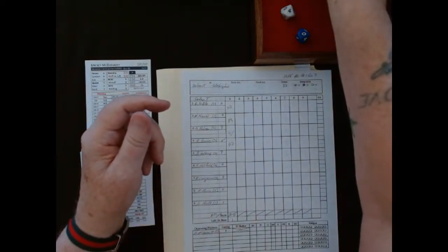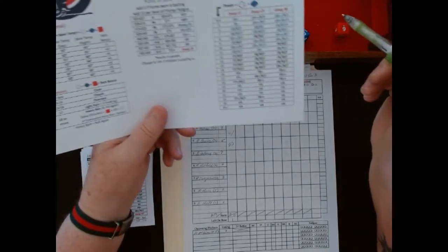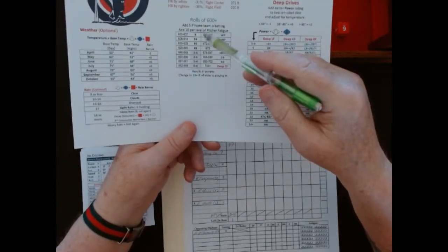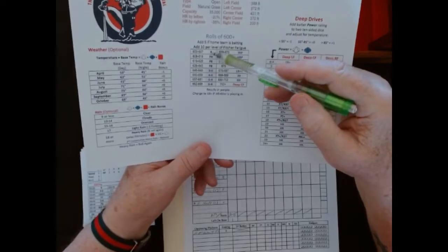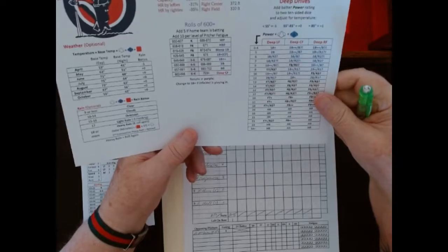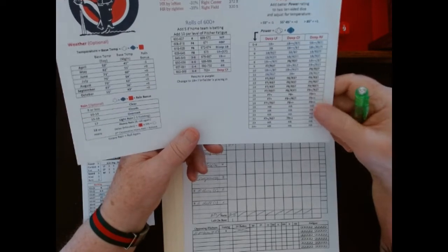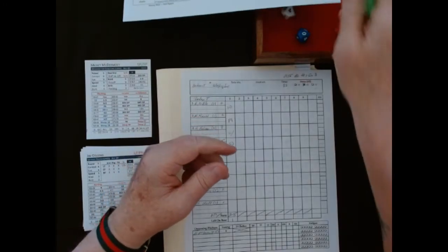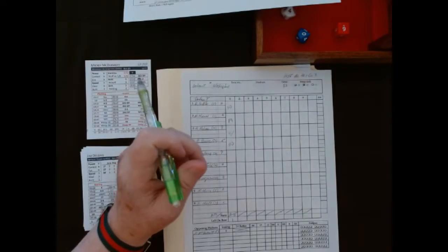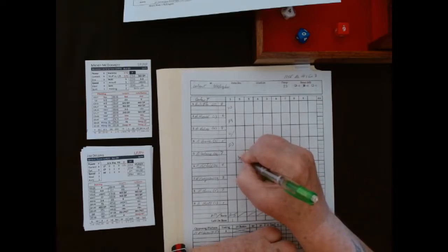640. There's no pluses or minuses because of the temperatures. Okay, I already checked that. 640. Going down here on this chart. 640. We don't add anything because they're the visitors, and we've got a ground ball to... says 3-6. There's nobody on base, so we're just going to take 3. Yeah, that's how we work. 3 unassisted.